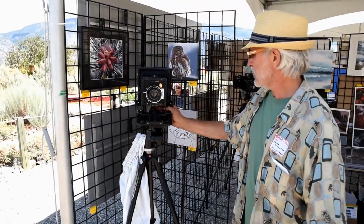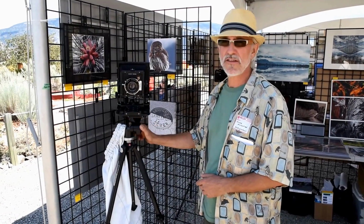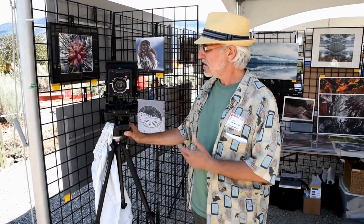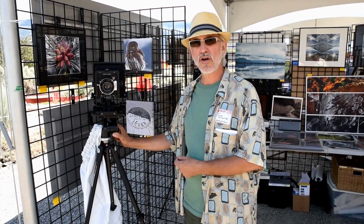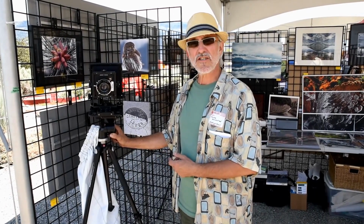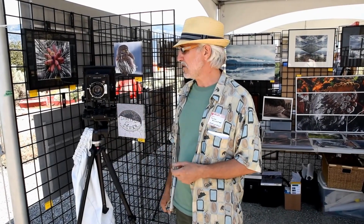This particular camera is a Chinese-made 4x5 camera. They still make these. There's a number of companies all over the world that make old-style film cameras. 4x5 is really the smallest large format film photography. People shoot 5x7, 8x10 is very popular. You can imagine an 8-inch by 10-inch negative is pretty amazing to see.